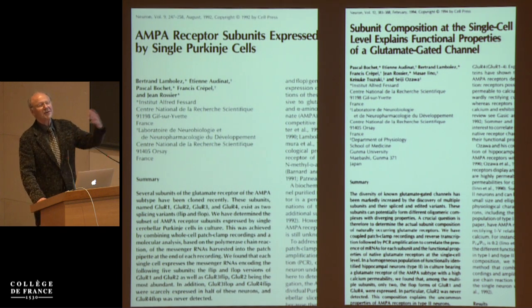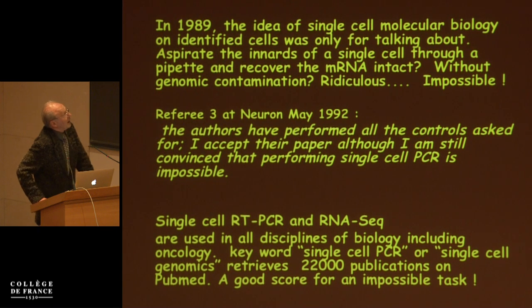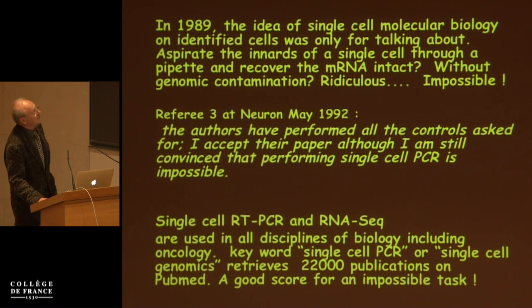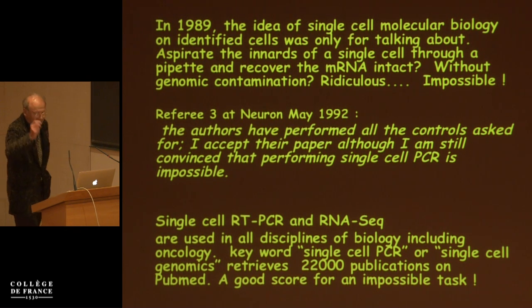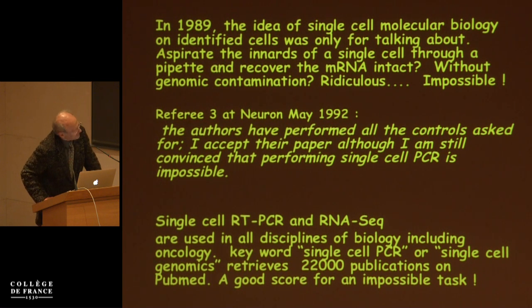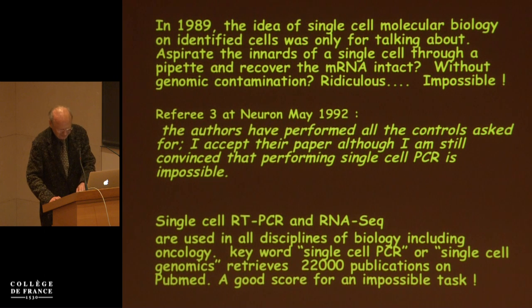But eventually, after the third round of referees at Neuron, the last referee said, the authors have performed all the controls asked for. I accept their paper, although I am still convinced that performing single-cell RT-PCR is impossible. Well, of course, 30 years later, we have 22,000 publications in PubMed, 3 million pages in Google. Well, I may say that some important people have much more than 3 million pages on Facebook, but that's not the goal.